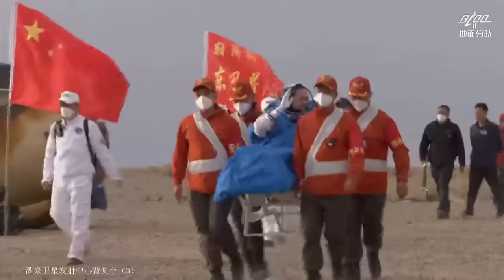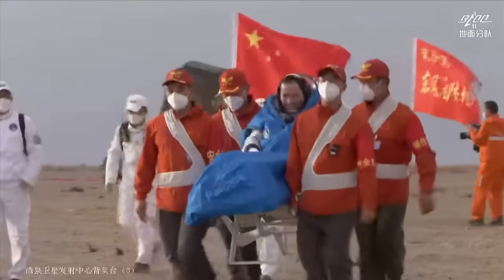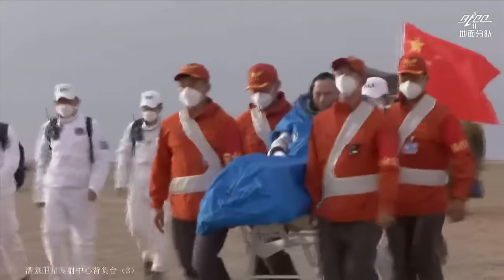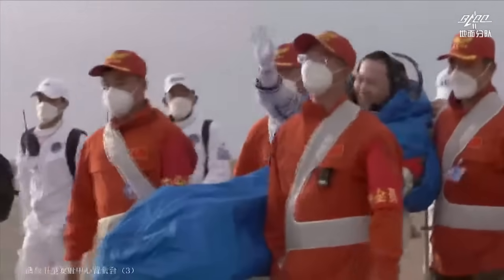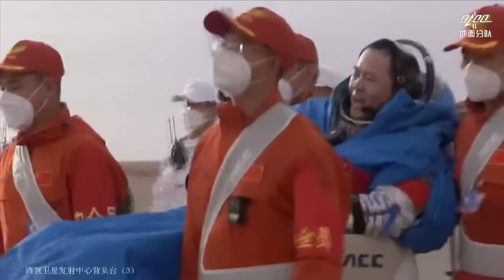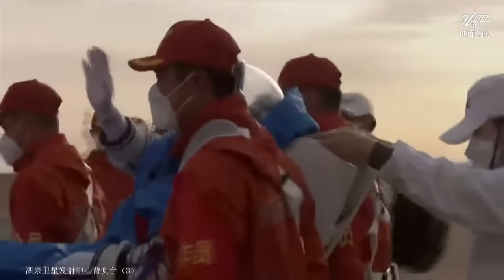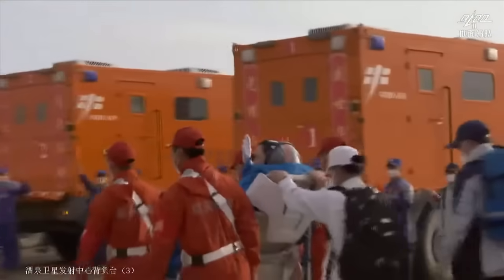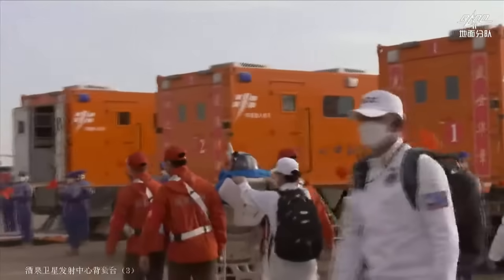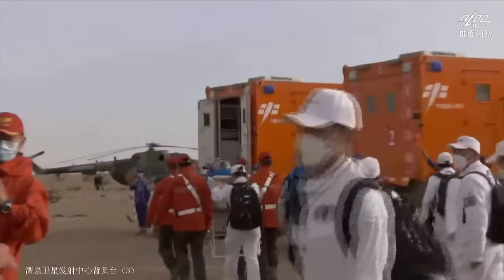Yeah, he looks to be in good spirits and a good shape. Definitely. He looks like he might be able to just walk on his own. Maybe even run. I don't know, waving excitedly. So that's Fei Junlong, Deng Qingming, and Zhang Lu, now all safely back on Earth and getting ready for their recuperation.